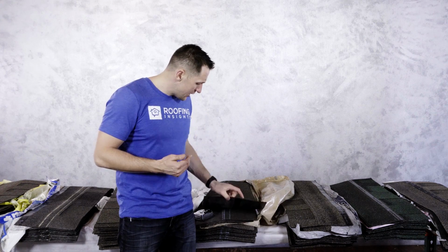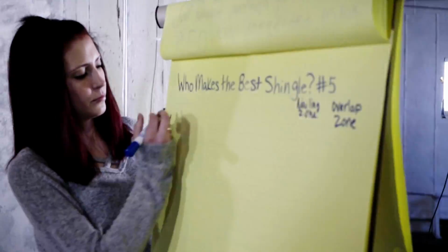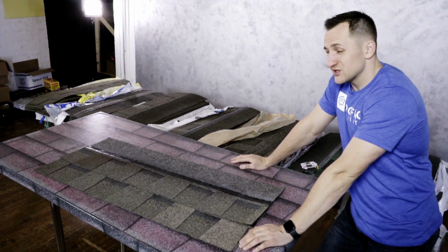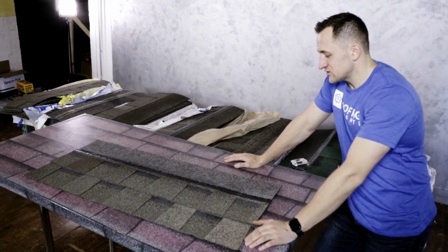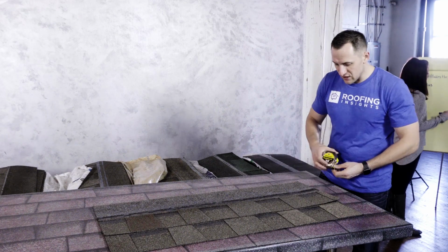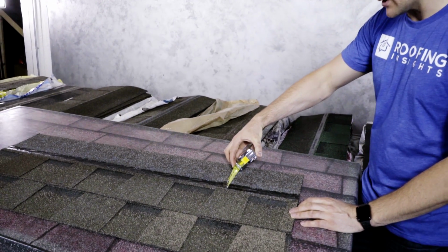Me and Kelly are going to be writing down and documenting in our board, and at the end we'll come up with our chart, who is the best, who is the worst, in our humble opinion. Let's get it started. So the first one is Atlas, and to be honest with you, this is probably one of the first tests, it's number 5, where I'm actually not a big fan of what Atlas has done to their nailing zone. Technically, and it's hard to measure, I would say the nailing zone that we have here is about 1 inch and 1/8.